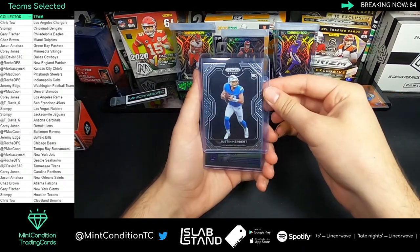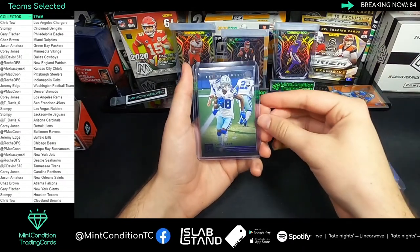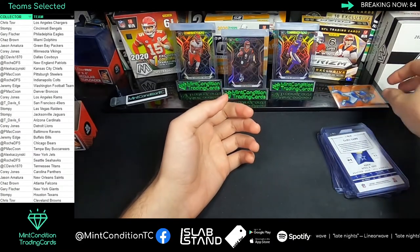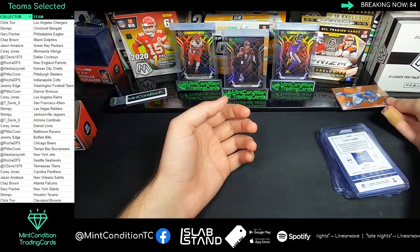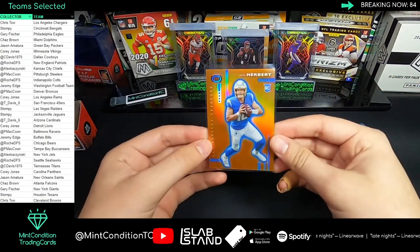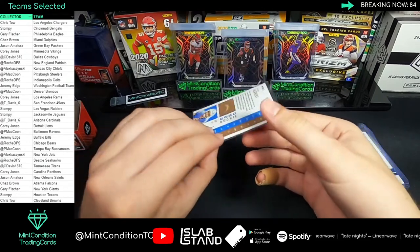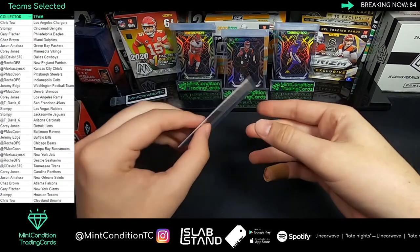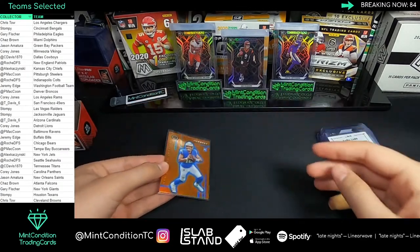Justin Herbert, the Prism Black Base. The CD, shorty to 49. Of course, all of our not top-loaded guys. And then I'm going to one-touch this as soon as I'm done showing it off. The orange Dynagon, Justin Herbert. Check it out, 54 of 75, man. Slamming Justin Herbert.